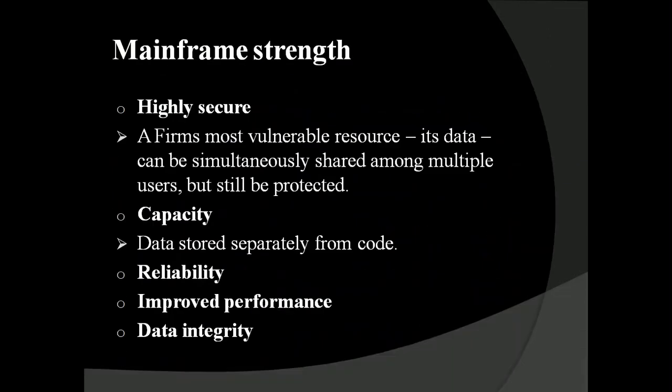Mainframe strengths. How secure is it? First of all, it is highly secure. Mainframe data can be shared with multiple users, but it is still protected, so the mainframe provides high security. Second is capacity. Mainframe provides 1 million bytes of storage capacity. Third is reliability, and reliability means this computer also exhibits reliability and serviceability. That is, they are designed to remain in service all the time, and they also give improved performance.